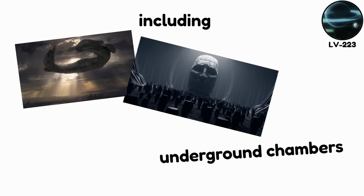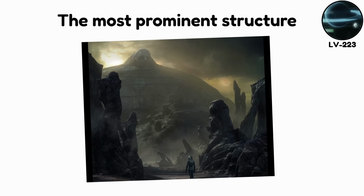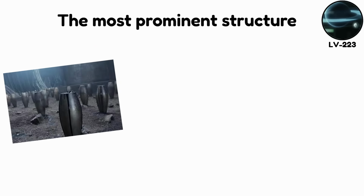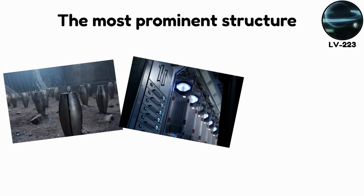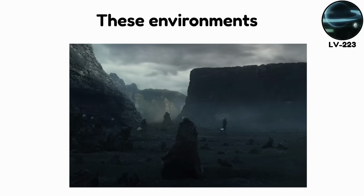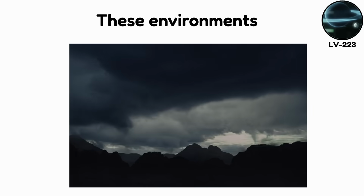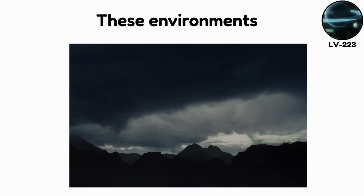temples, and underground chambers. The most prominent structure is the Central Pyramid, which contains several key locations: the ampule room, where thousands of cylindrical containers filled with black goo are stored, the cryo chamber, where the last surviving engineer is found in stasis, and a chamber dominated by a massive humanoid head statue surrounded by murals depicting the Xenomorph life cycle. These environments are artificially maintained, with oxygen-rich air inside the complex contrasting sharply with the hostile external conditions.